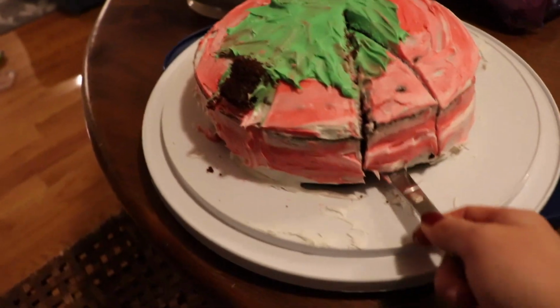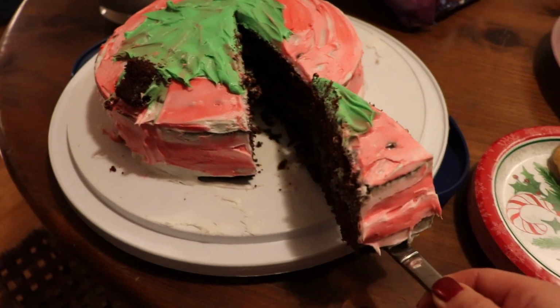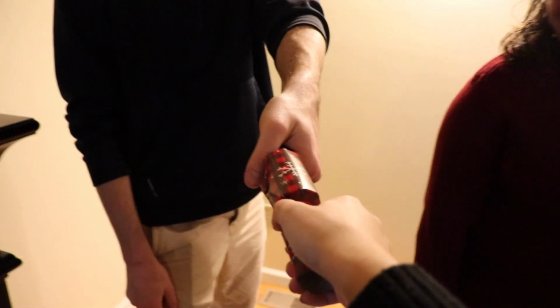Yum. Really small piece. You're making my mother a birthday cake? Yeah, because they're so good. That was my best one yet. Okay, one, two, three. Oh, why didn't it pop? Is there anything in it? What's the crown? Wait, that's just confetti. That didn't work.